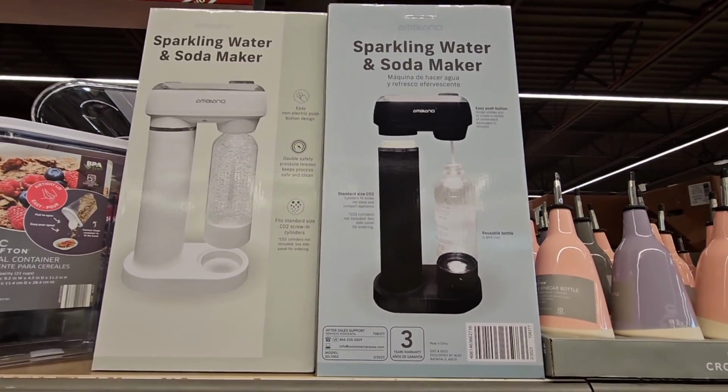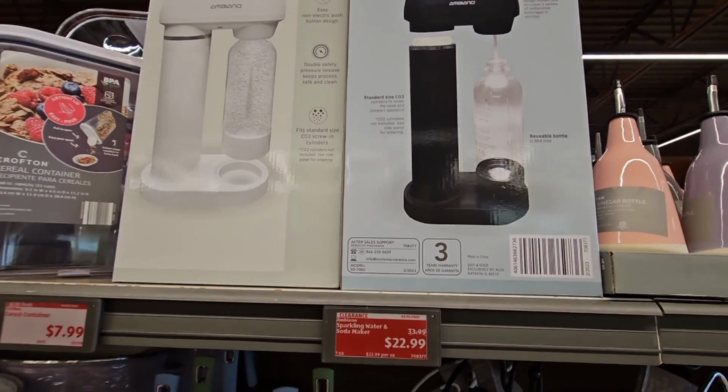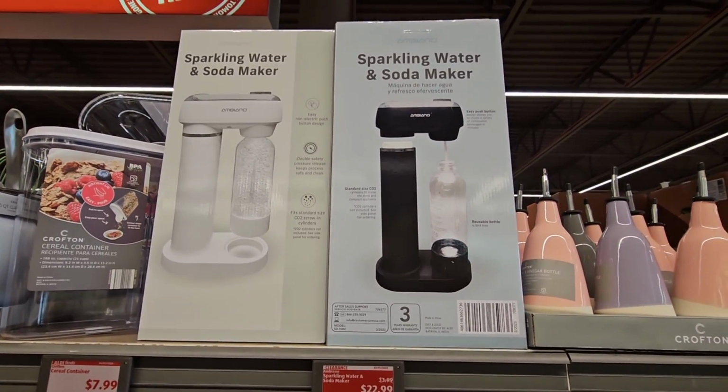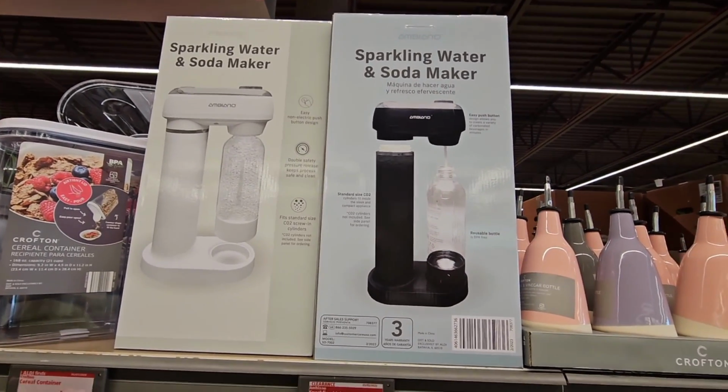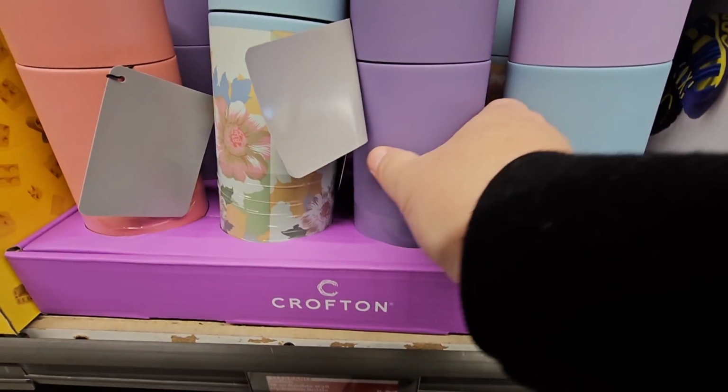And the sparkling water, it's soda maker. Yeah, $22.99. So some really nice stuff. At $7.99, the stainless steel hydration bottle.